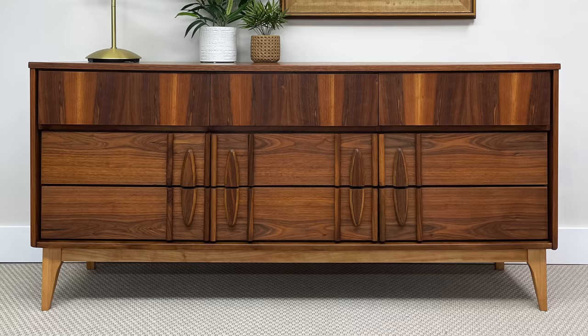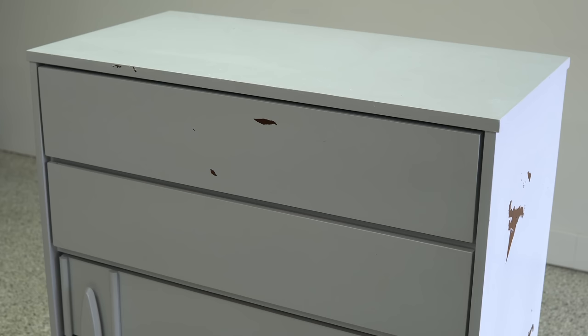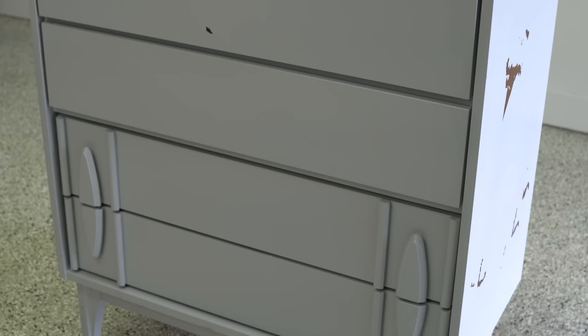I mentioned in that video that there was actually another piece that came with it, that I wasn't sure if I should buy it, and I ended up buying both, but this one has been in storage since then, and I'm finally ready to tackle it.